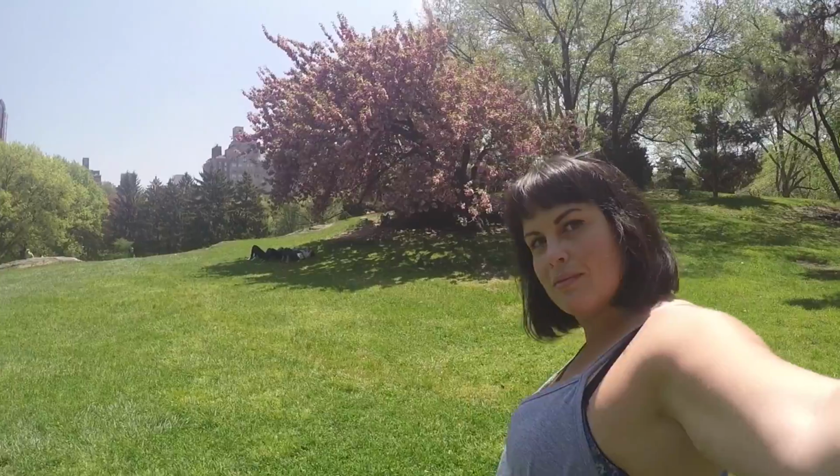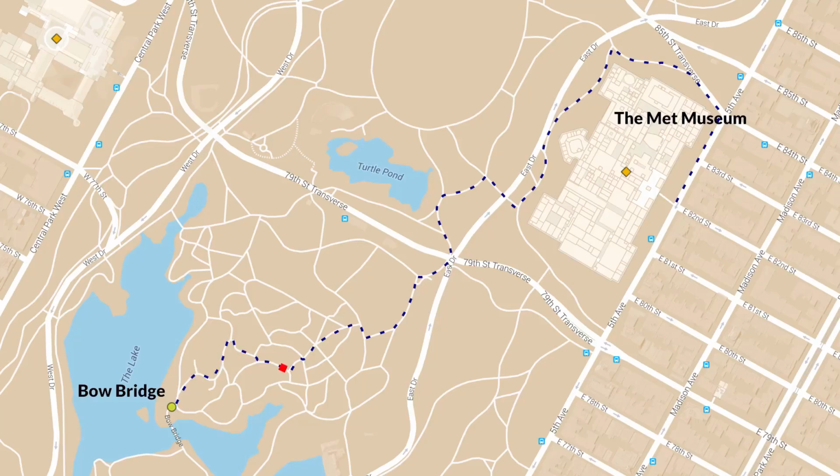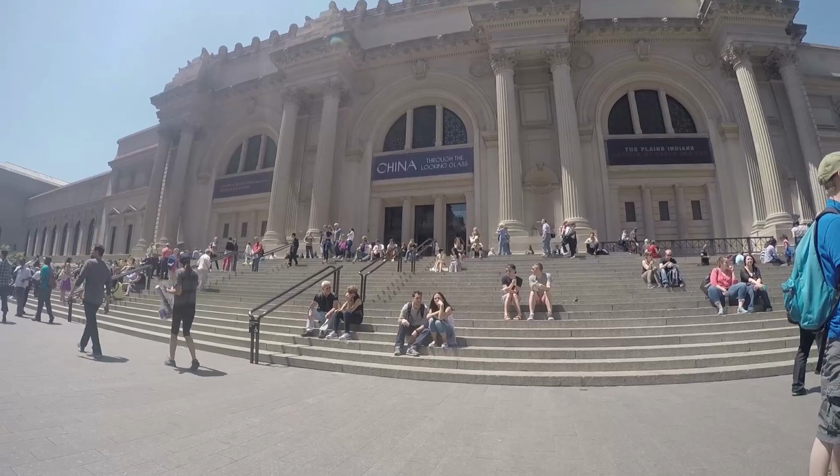If you manage to get across Bow Bridge, take a little wander through this area, just explore the park, and you're gonna make your way northeast, and you're gonna head to the Met. If all's gone according to plan, you should have made it to the front of the Met.